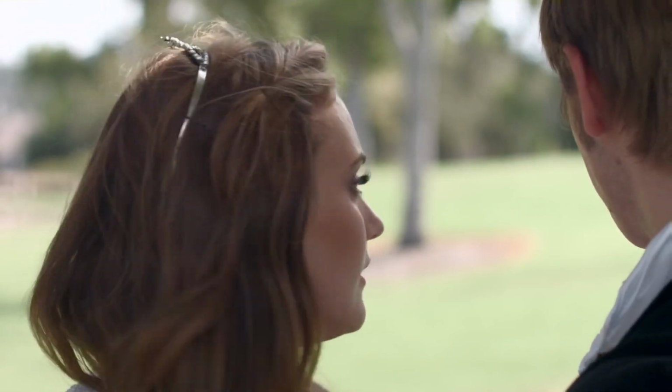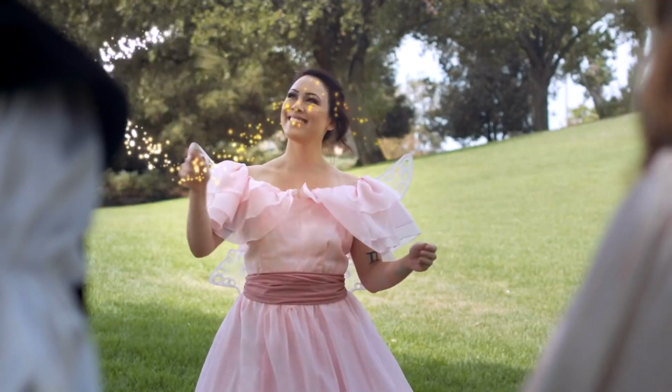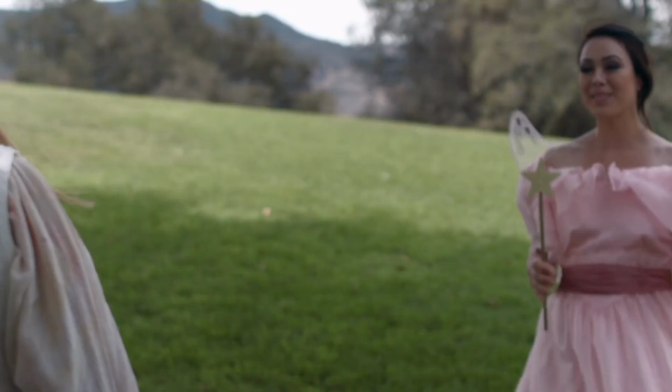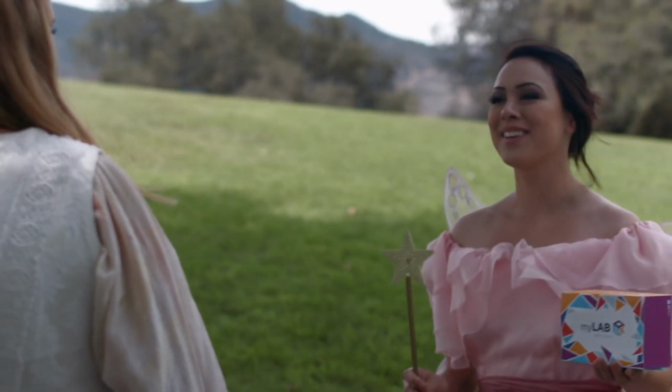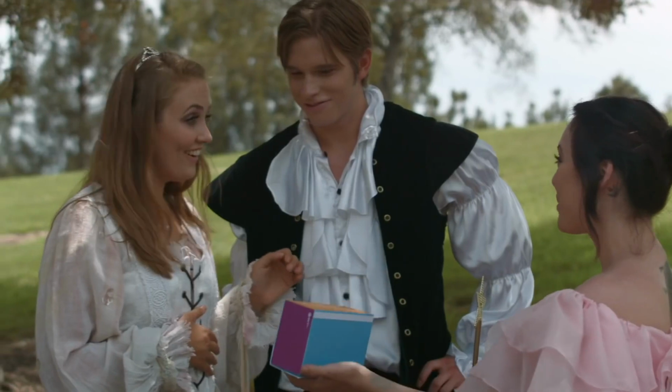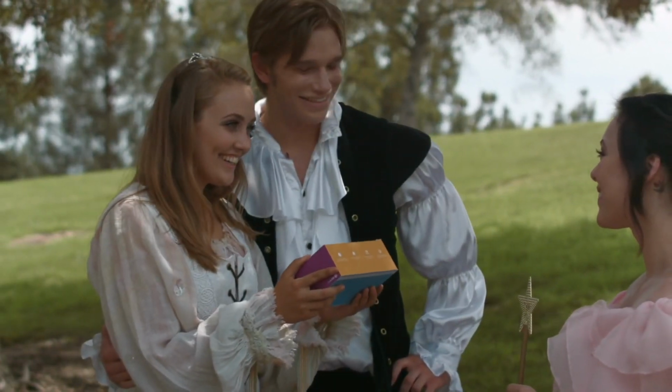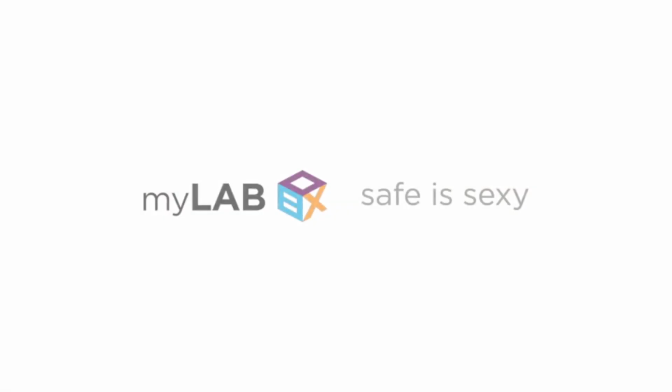Hush, child. No need to worry. With MyLab box, you have the power to test yourself. Your secrets will be safe, and so will you. How magical! And they humped happily ever after. Fairy tales are not real, but STDs are. Get tested with MyLab box.